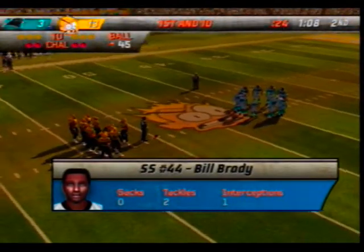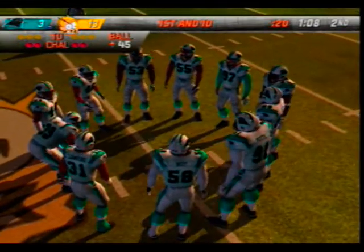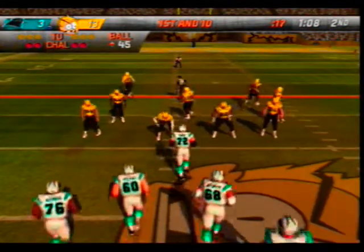We're guessing they're going to just throw it and do their best to move into scoring range since they don't want to go into the half with the score the way it is. So after the interception, now it's first and 10.